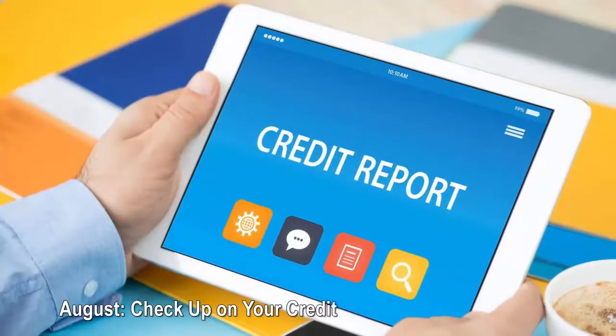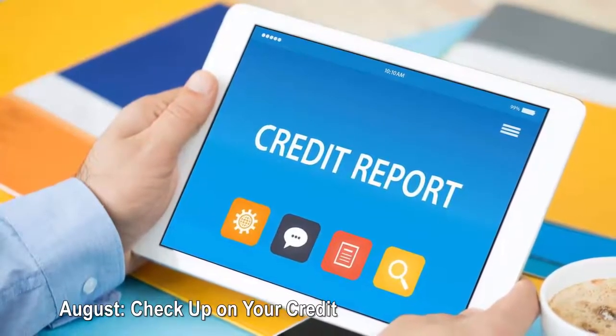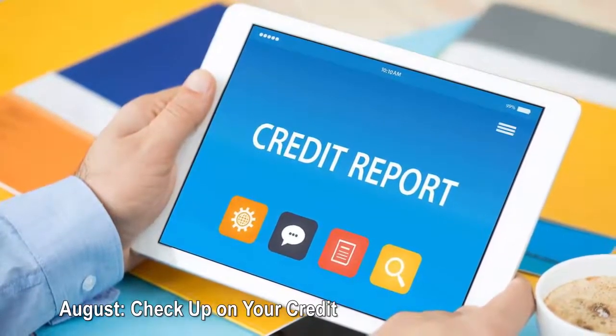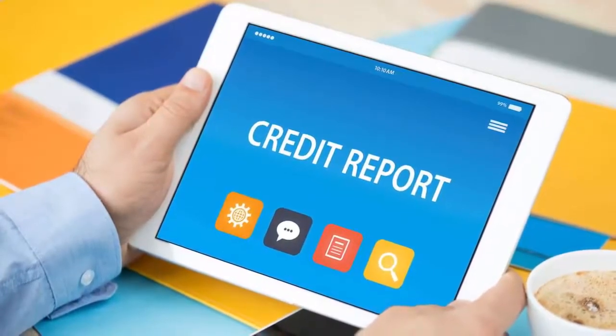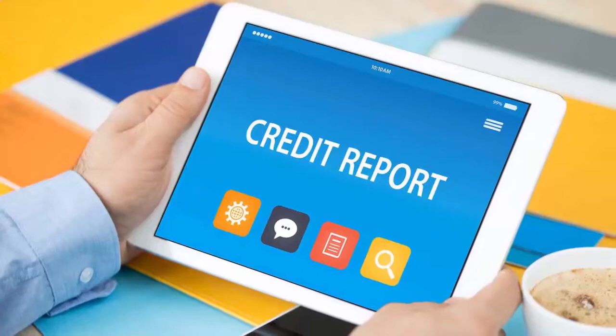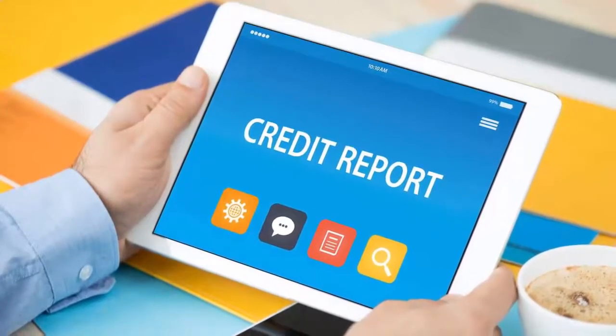August. Check up on your credit. You need to keep tabs on your credit throughout the year, especially if you're planning on applying for a credit card or loan. Creditors will check your credit report and score before agreeing to lend you money, so you need to know where you stand.